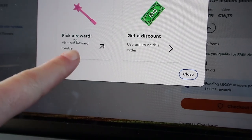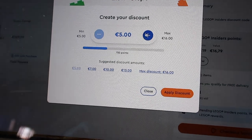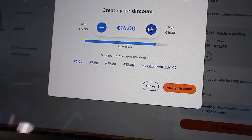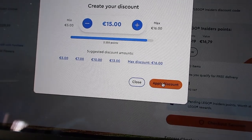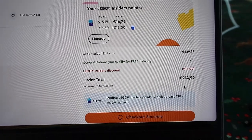I will get to that later, or either get a discount. And then here there is this lovely slider that you can take up or down for the value of the points you would like to exchange for that additional discount. So for example, if I now want to take 15 euros off my purchase, I apply the discount, and it will then show here the total amount I still have to pay.